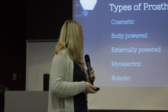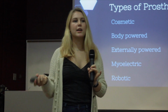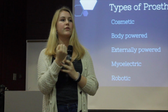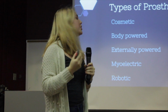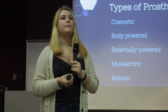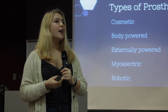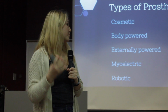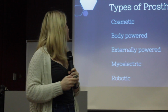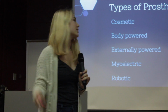Then more advanced prosthetics are myo-electric prosthetics. Basically, when you contract a muscle, so if everybody makes a fist right now, your muscles are giving off these little electrical signals. On this more advanced prosthetic, there are sensors that can detect these electrical signals and translate them into motion for the prosthetic. So a myo-electric prosthetic is definitely one of the more advanced prosthetics. I'm going to talk about the robotic prosthetics in a little bit, but those are the most advanced ones.